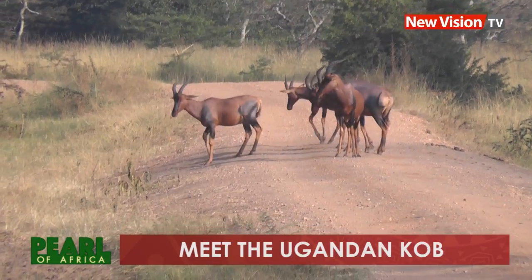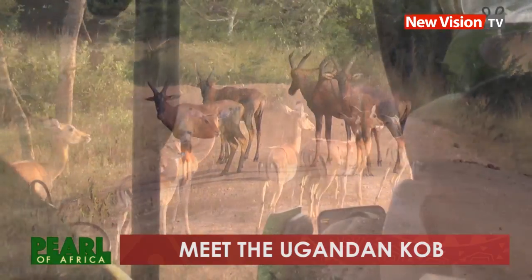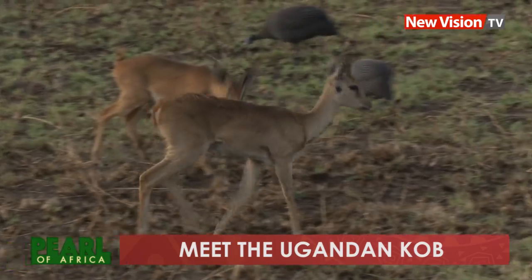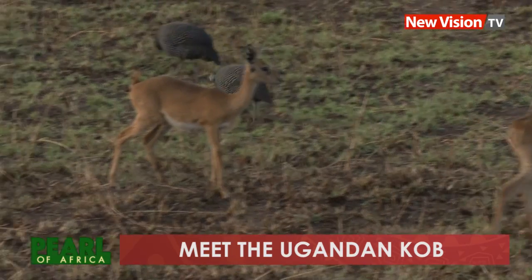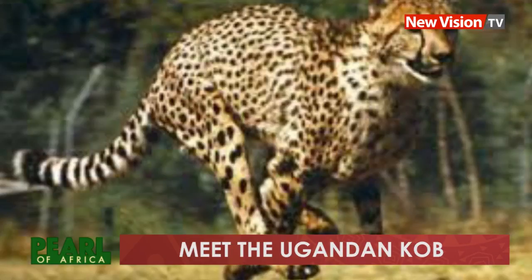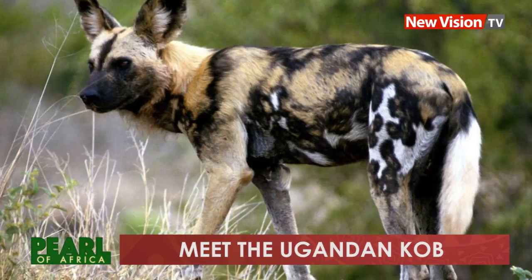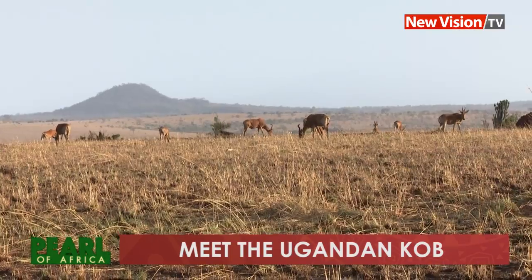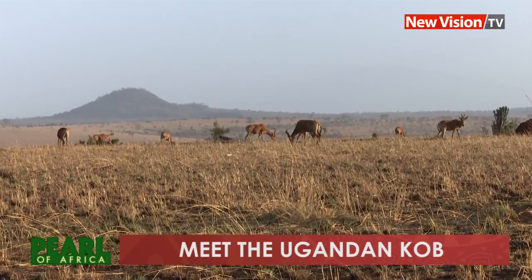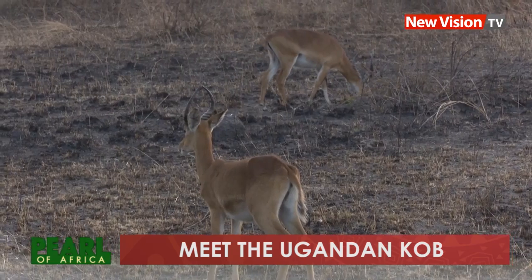The Kobs are some of the most endangered animals in the wild. This makes the young ones an easy target for the predators. Kobs are an important food source for larger predators, especially the cheetahs, the lions, the hyenas, the African wild dogs, and sometimes the larger snakes. But every animal has a defensive mechanism. When they are pursued by predators, they seek refuge in the nearest water body.